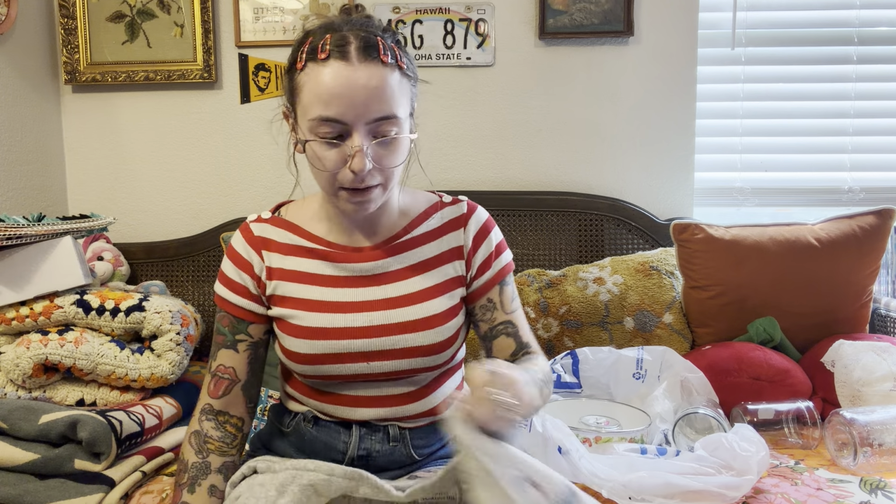Everything else from this point on is clothes, okay? 10 minutes and we finally got to the clothes. All right. This was in the putbacks, if you're familiar with the Goodwill bins, that term. It's like the stuff that people pulled out and then they don't want.